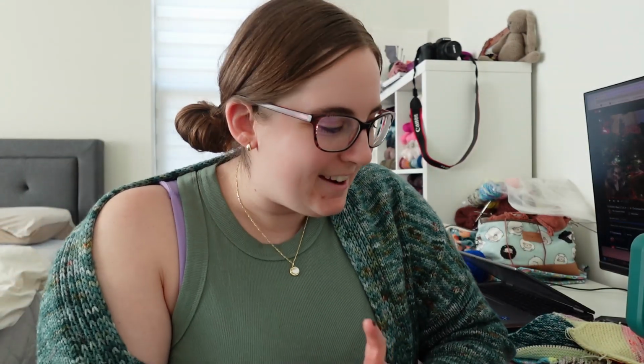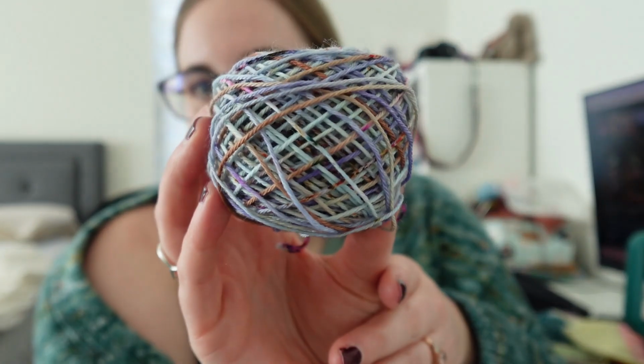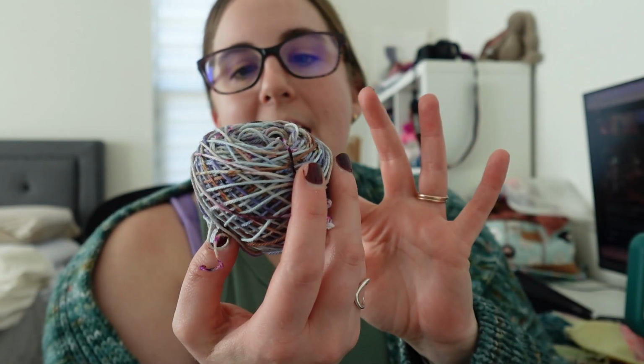Okay, I wound up my Advents. I forgot to show you like I normally do before I wound them up. So here is hedgehog fibers. Something a little bit different today. It's a little bit more pastel, purple, blue, pink, tan, brown, and botanical.